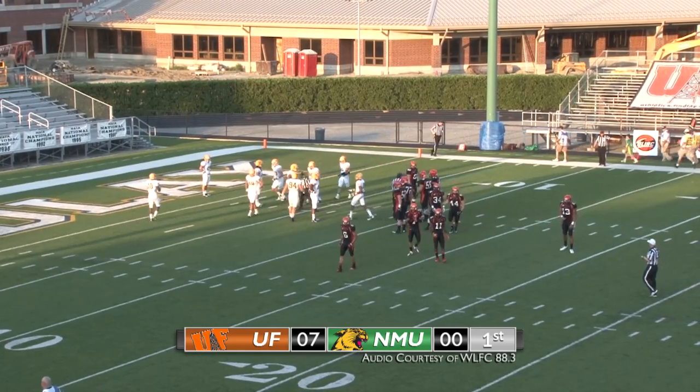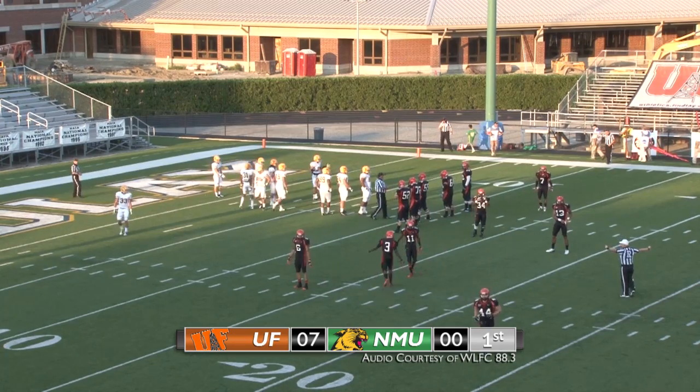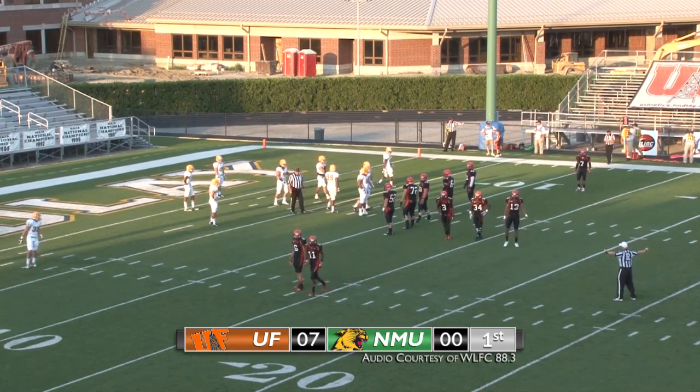And what a job by the offensive line up front. They bring the blitz. Monterey Williams picks up the middle linebacker, the 2 tackles picked out the outside guys, Clay Belton stepped up in the pocket and delivered a great football.